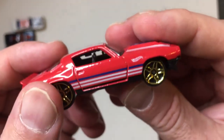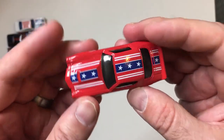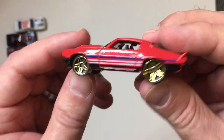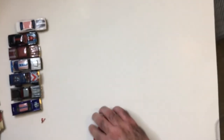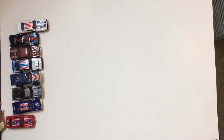Hot Wheels logo up there, red front, a simple stripe down the middle, three stripes on the side, another gold wheel, because gold wheel is kind of the thing going on here. All right, so back to somewhat in order.